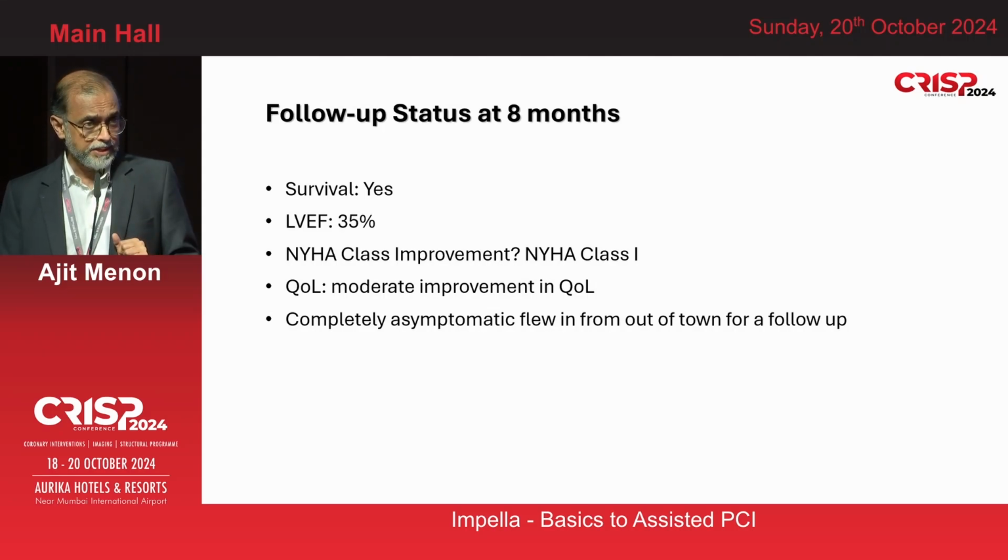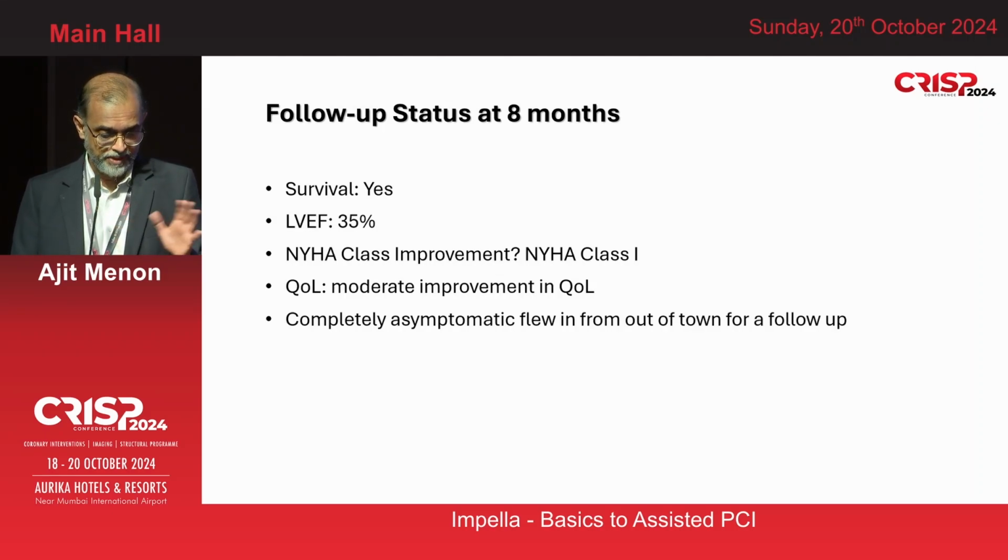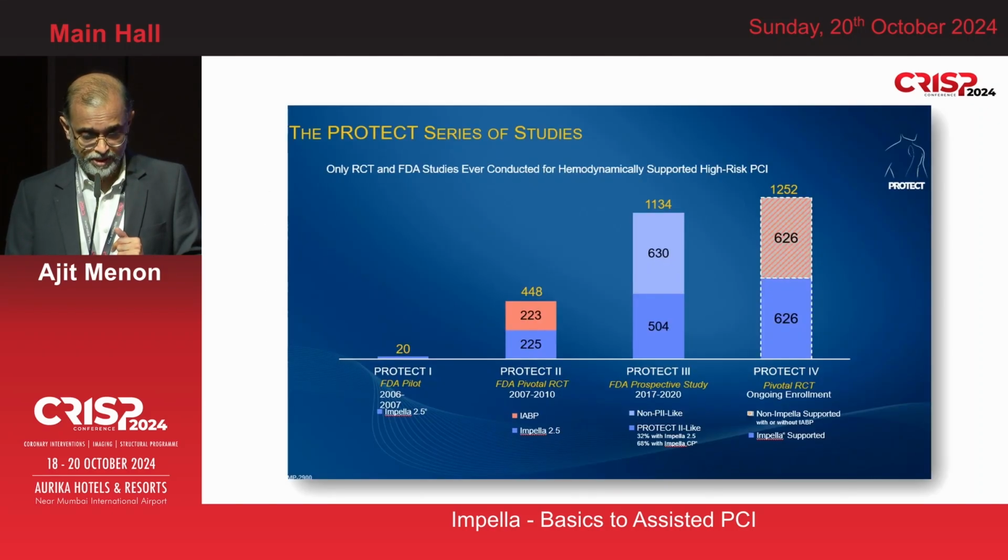Now, follow-up at 8 months. He came back for a follow-up to the clinic at 8 months, flying back from his hometown in Raipur, where he is absolutely fine. He doesn't even think of the heart transplant now. He doesn't want any procedure. He's roaming around doing everything absolutely normal. His LV ejection fraction has improved to 35%.